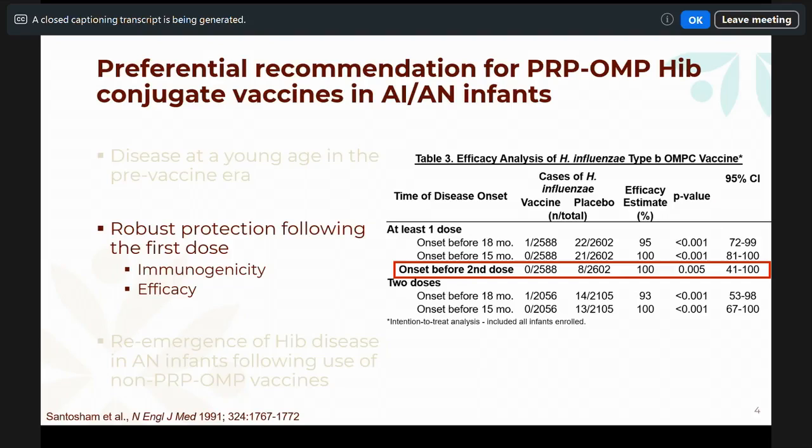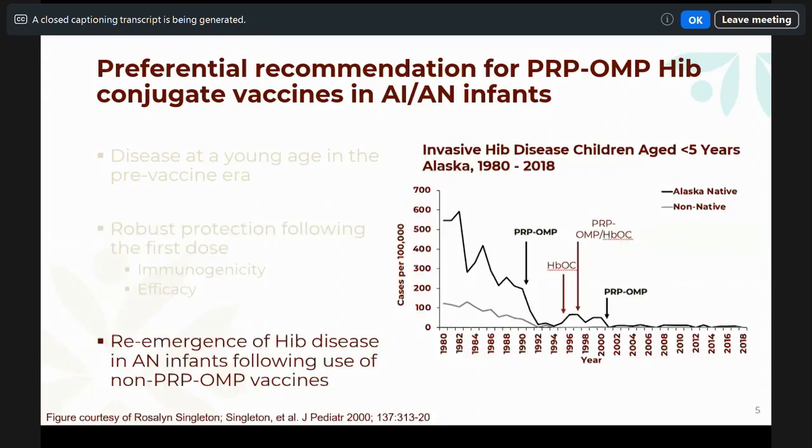On the right is a table from the pivotal phase 3 randomized clinical trial of the PRP-OMP vaccine, which was conducted in the Navajo Nation. The red rectangle highlights the excellent efficacy against invasive Hib disease following the first dose. And based on the immunogenicity and efficacy data, PRP-OMP became the de facto preferred Hib vaccine for AIAN children following licensure in late 1990. Next slide, please.